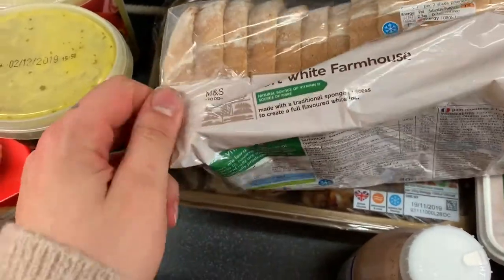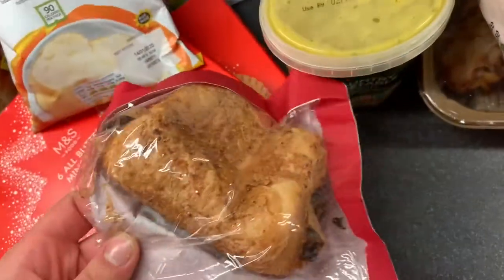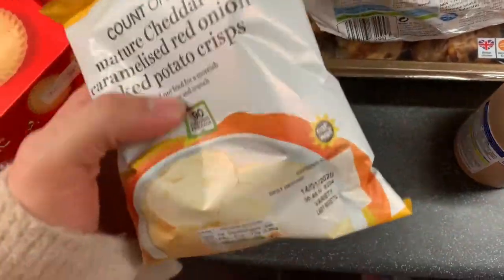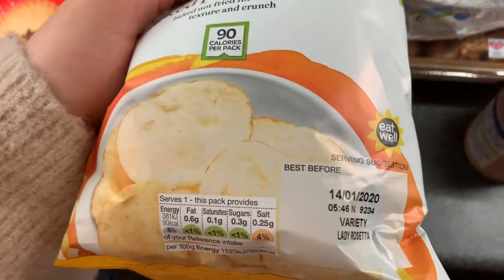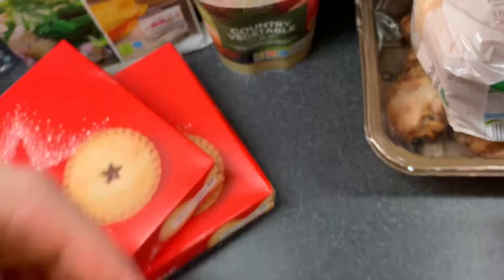Then just a loaf of the soft white farmhouse, one pan of chocolate. These crisps are really, really good, and look at the fat and the calorie content. It's really good on saturates. Only thing they're not best on is salt. Then two of the country vegetable soups. They're 170, so really good.